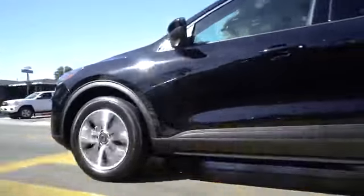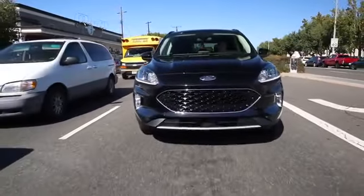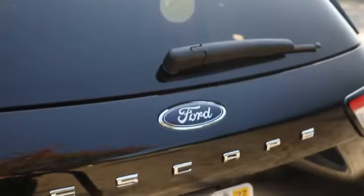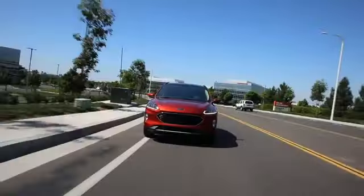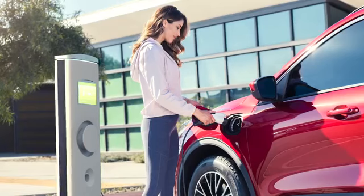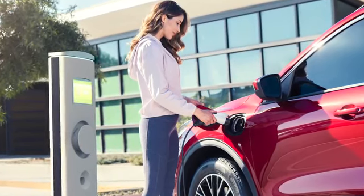It's worth mentioning that the standard Escape's brakes are fairly touchy as well. So, hybrid or not, the Escape demands finesse when slowing. Choose the SE Sport and Titanium trims, and the hybrid powertrain comes standard. Additionally, Ford offers a plug-in hybrid Escape, featuring a pure electric driving range in excess of 30 miles, a slight horsepower advantage over the basic Escape Hybrid, and a 0 to full Level 2 recharge time around 3.5 hours.